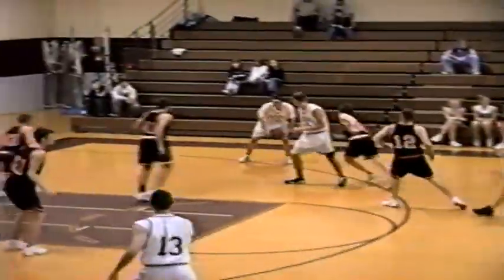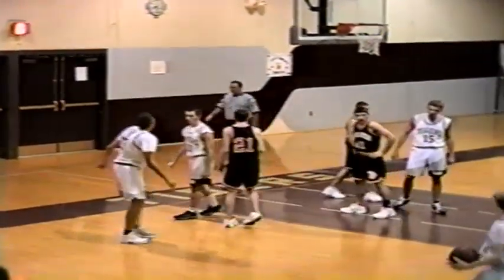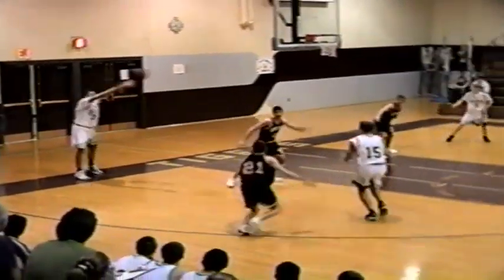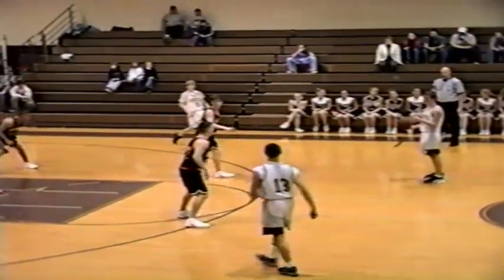Herb up court for the Tigers. Here's a drive on the baseline by Acker, looking for a reverse layup. No good. And the rebound goes out of bounds. White ball. Looking for Graybill back here. Graybill right underneath. Blocked out of there nicely. And they'll push it back over here now. That was a nice defensive play in there by UD.